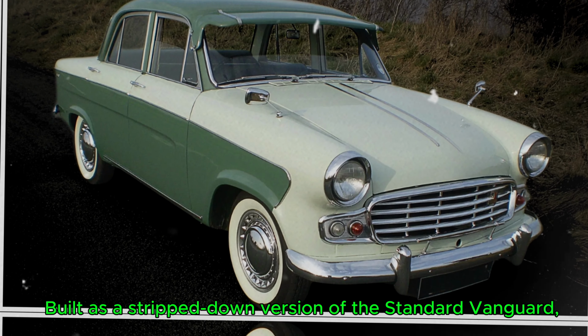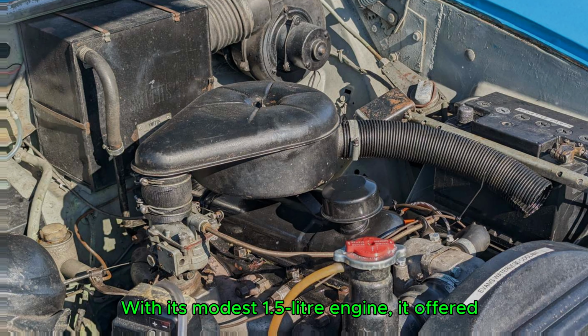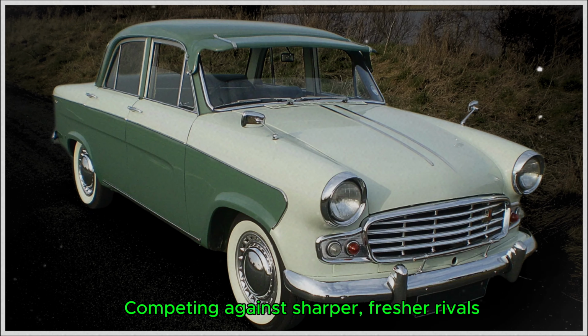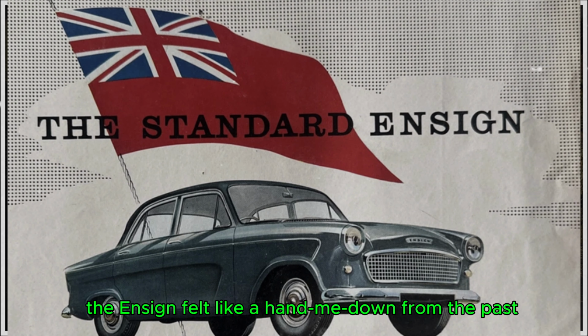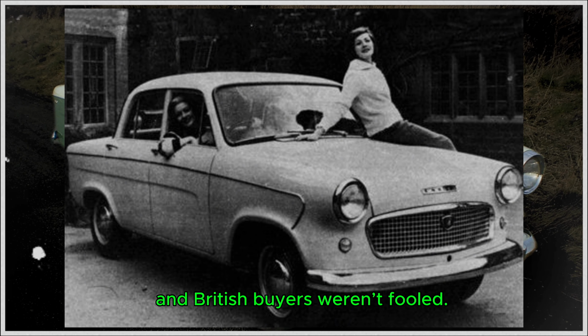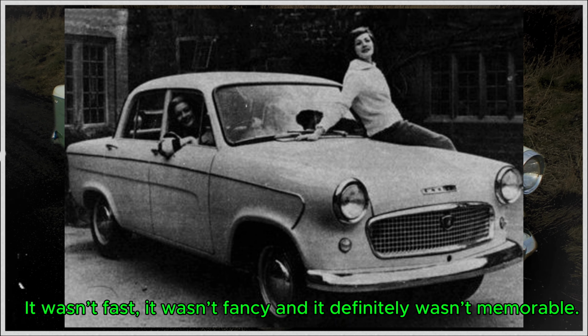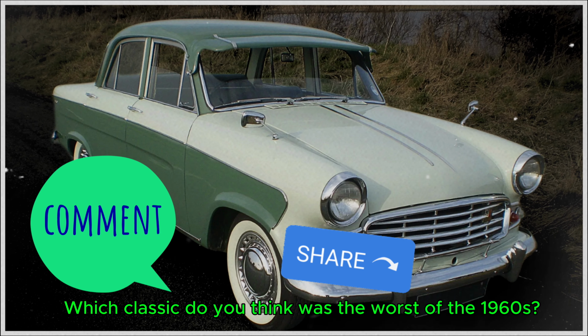Built as a stripped-down version of the Standard Vanguard, the Ensign rolled onto the scene with styling that already looked a decade out of date. With its modest 1.5-litre engine, it offered just enough power to get you to the shops, assuming you weren't in a hurry. Competing against sharper, fresher rivals like the Hillman Minx and Ford Consul, the Ensign felt like a hand-me-down from the past, and British buyers weren't fooled. In total, fewer than 20,000 were made before Standard quietly pulled the plug and shuffled off stage. It wasn't fast, it wasn't fancy, and it definitely wasn't memorable. Which classic do you think was the worst of the 1960s?